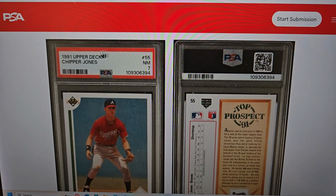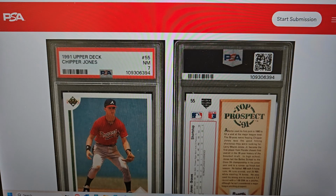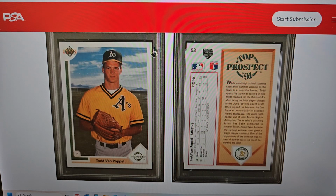1991's an older product. You're looking at 34 years old now. Maybe they look harsher on junk wax. Maybe they look harsher on older sets as opposed to newer sets. How could you justify it? I pulled the pack a month ago. Of course it's a 9. It should be a 9. This card's been bounced around for 35 years. I don't know. Next card up, Todd Van Poppel.